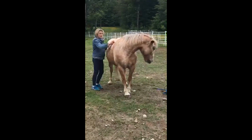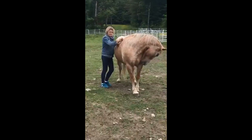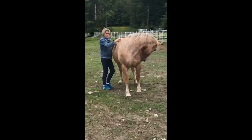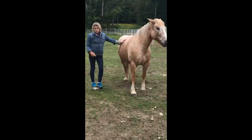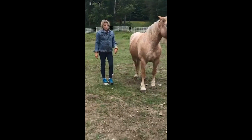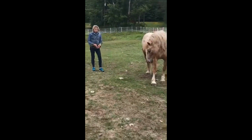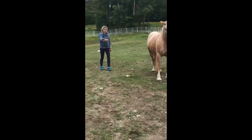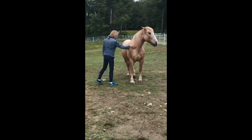Now, in a different kind of situation, I wouldn't be loose with a horse like this that I didn't know this well, where I couldn't control the bridge of the nose, because she clearly has shown that she will kick. She's clearly shown she will knock you down. She's clearly shown she doesn't really respect or like people very much. But we have something going that's a little bit different, and I'll show you how it works just in terms of her mind and her little self.